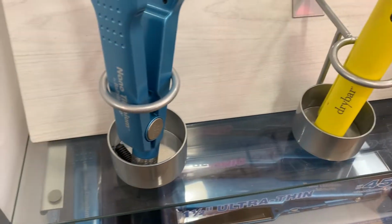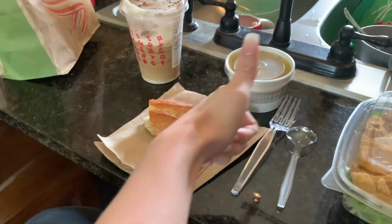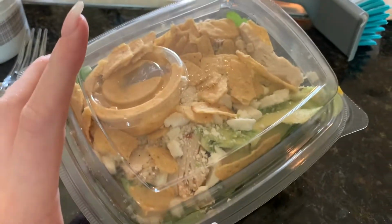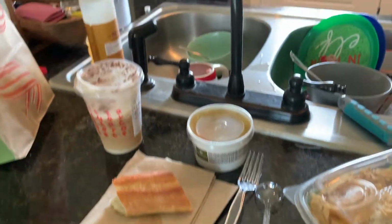And let's go get some Panera. We got the Panera. Bread, some chicken noodle, and the Southwest chili lime salad. So let's eat this up.